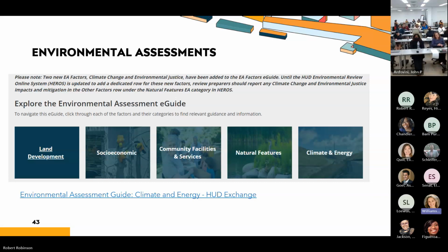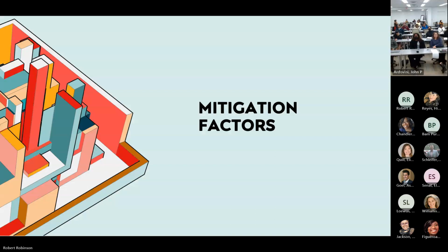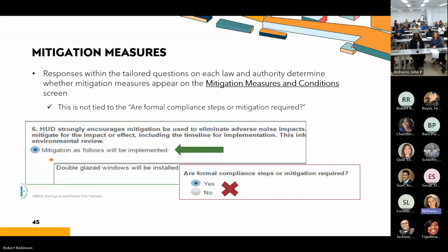We can review it and evaluate it, but the level of detail that's required for an EA is something we don't have as HUD employees. So that is a reason to kick back a Part 50 for sure. So that is pretty much it on that part. And then I'm going to run through mitigation factors real quick, and then we can get to some of the quirks.